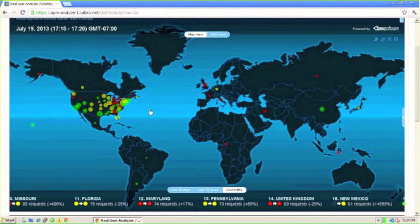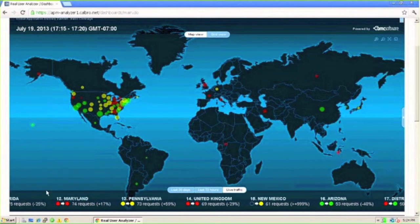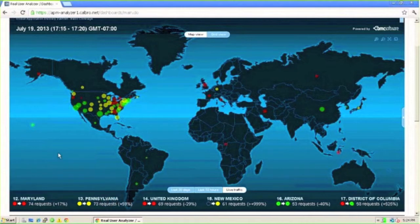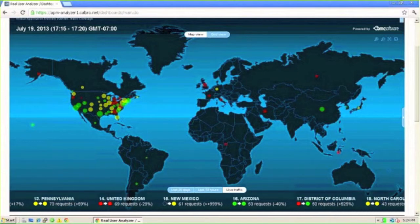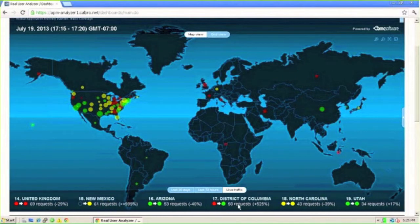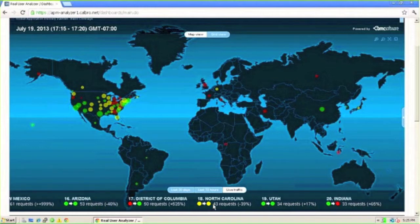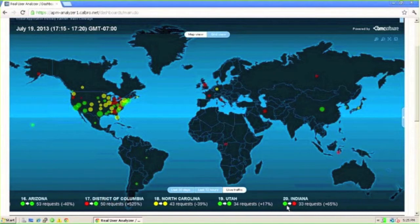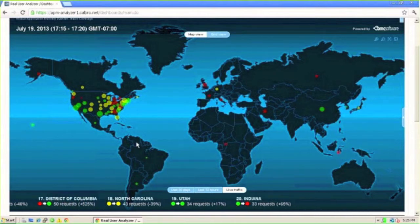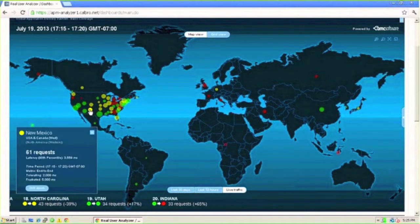Now, these are over 5-minute intervals, and if you look down here at the bottom, you see the previous 5 minutes versus the current 5 minutes. And so you see the District of Columbia, they went from a red as frustrated state to a satisfied state. North Carolina is remaining pretty consistent at a tolerating state, and Indiana has just moved from a good state into a frustrated state. Now, what we can do here is I can mouse over and click on any one of these, and this will give me information about that particular state.